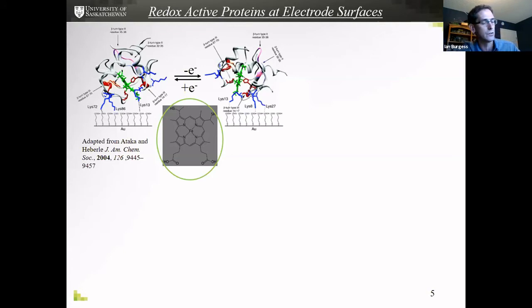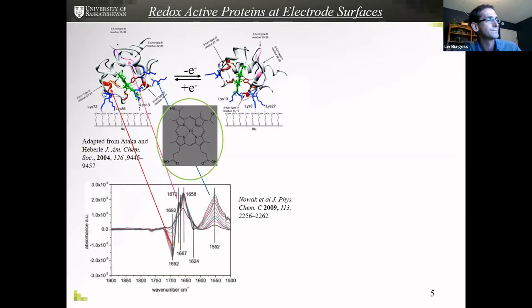So it's interesting to ask the question, what comes first? Does the protein adopt a different conformation and then the electron transfer occurs, or is it vice versa? Just to give you an idea that you can follow that with infrared spectroelectrochemistry, you can follow the amide I bands, and you can see changes in those amide I structures as a function of potential.